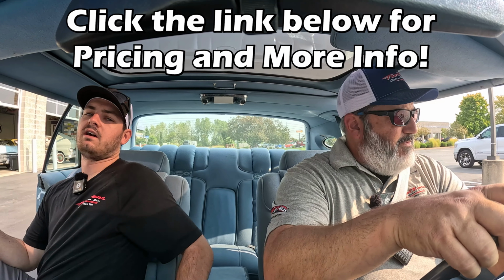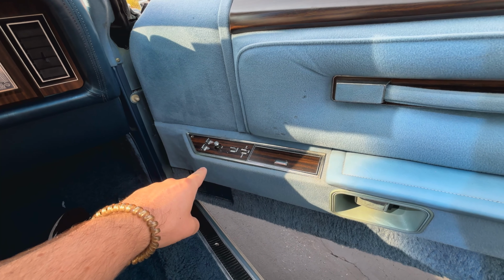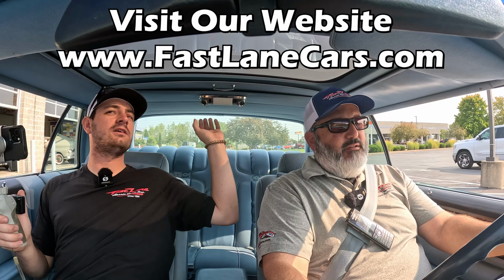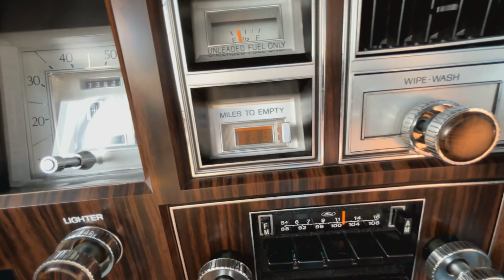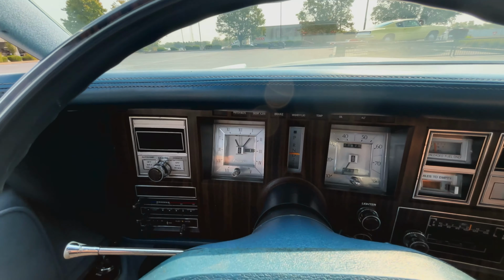Before we take off, I'm going to make a quick note because I saw it as I climbed in. We have power windows and seats, I believe, with all these buttons on the door. Oh yeah, which is incredible for 1978. If you had gone back to 1978 and shown someone power windows, they probably would have thought it was witchcraft. Also, wiper washers right there. We have a radio. It shows you how many miles you have to empty, which is awesome. Fuel gauge right there. Speedometer. And look at that, a Cartier clock.